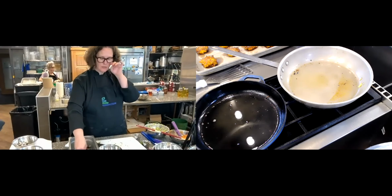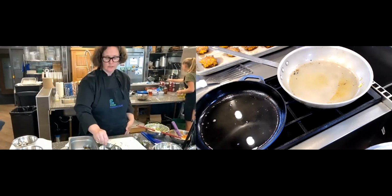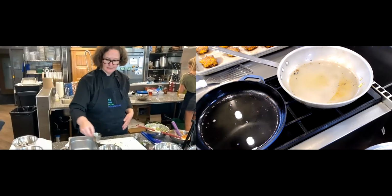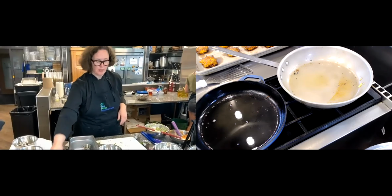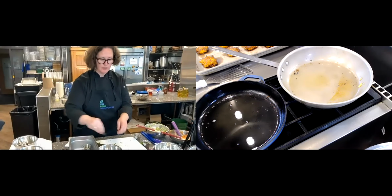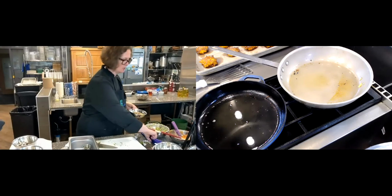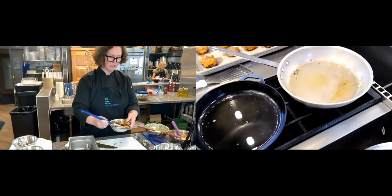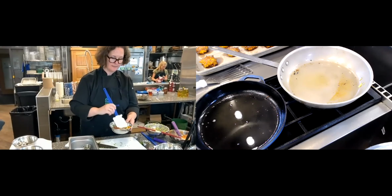And then I have just a wee bit of red wine vinegar. You could use any kind you want. A little bit of really good olive oil, some salt and pepper. And that's a beautiful little relish that you can use on any of these fritters, really. But I think with the zucchini, it would work really nice.